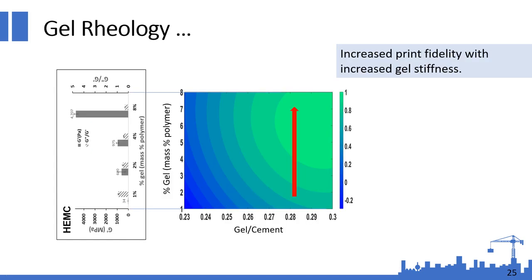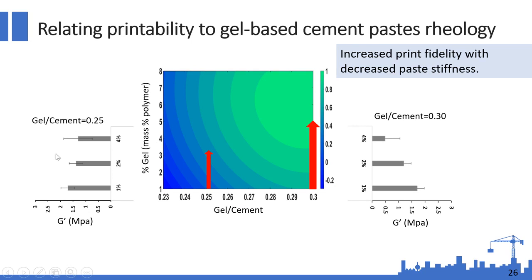So how does this play out in terms of print fidelity? If we compare the storage modulus of the neat gels to the print fidelity of the actual printed objects, what you'll find is that as the gel becomes stiffer, printability increases. That is to say, print fidelity increases with increasing gel stiffness. If we do the same thing for the gel cement storage modulus, because there's an inverse relationship, what we find is that within certain limits, as the gel cement storage modulus decreases, the print fidelity increases.